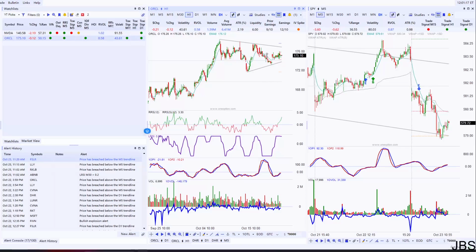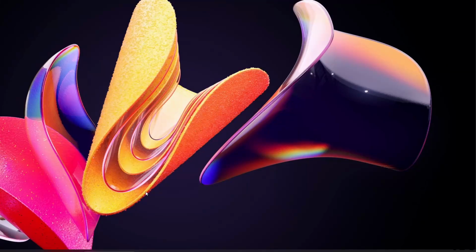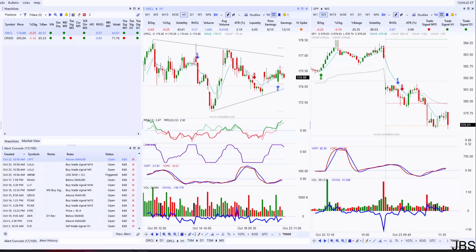So we're just waiting to see what happens if it breaks out of the wedge, if it doesn't break out of the wedge, and so on. Nope. That's awkward. All right, I'm going to pause the video. We're going to come back after I restart OSP. All right, we are back.